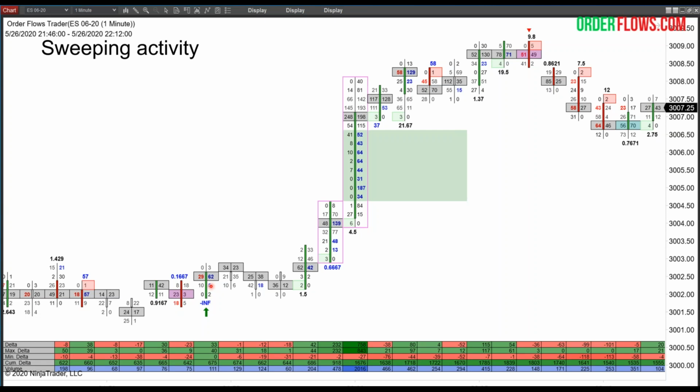Because what's happened is someone just came in, swept this up, turned it bid here. So you can see 62 is about 30. This is 5, and the reason you have a selling imbalance here, 9 against 23, is because someone just bought it up here and turned it bid. The market opened up, they bought it up a half a point, turned it bid here. Some sellers came in and sold that bid. That was a little sweep activity.